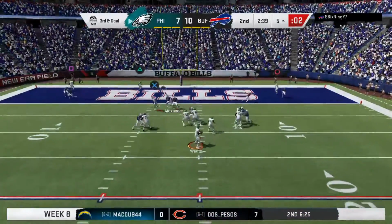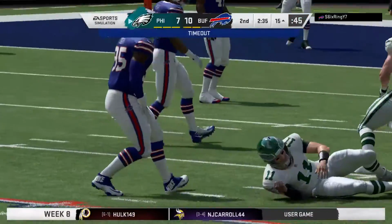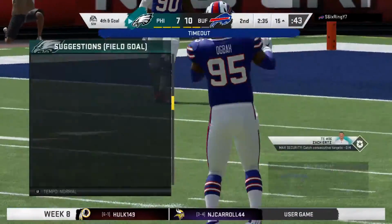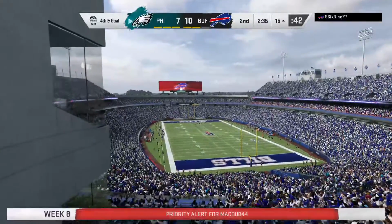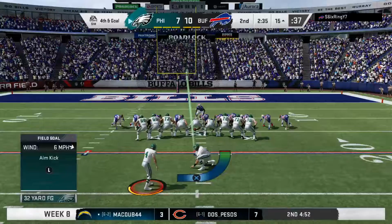Here's Wentz to throw. And they take him down. The Bills get to him. Now the Bills are going to use the first of their timeouts. They'll have 2 remaining as we step aside here in this 2nd quarter.